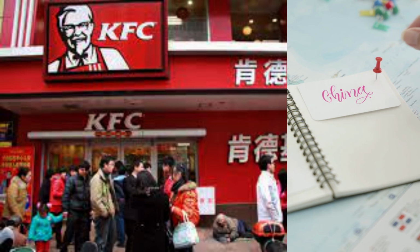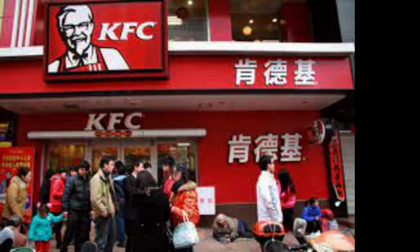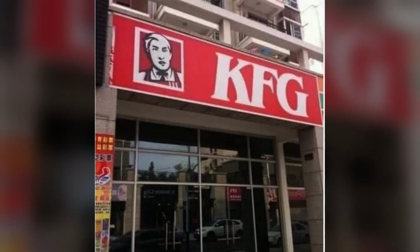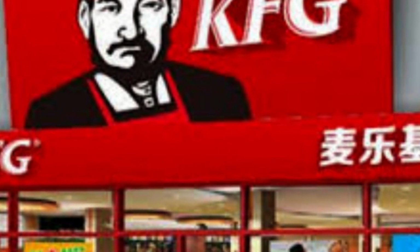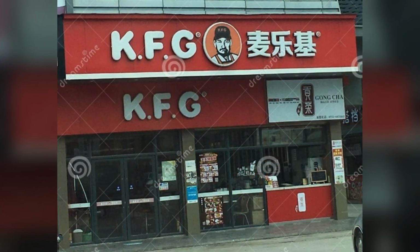Well, it depends. Take a look at this location. It may be easy to overlook the C being a G. That's right, KFG. And take a look at Colonel Sanders. That's not quite the Colonel Sanders that we know and love here in the States. As a matter of fact, this looks like a younger Chinese guy.